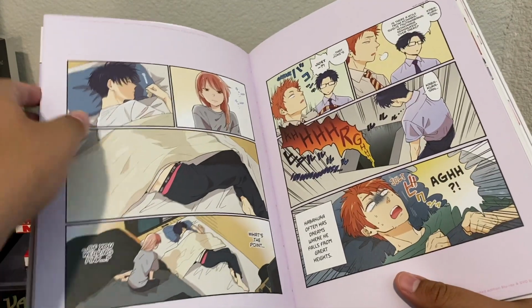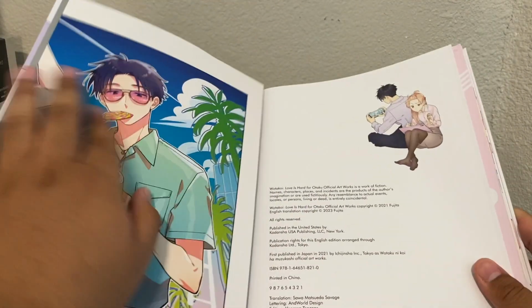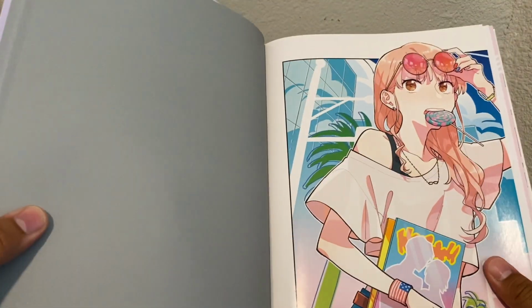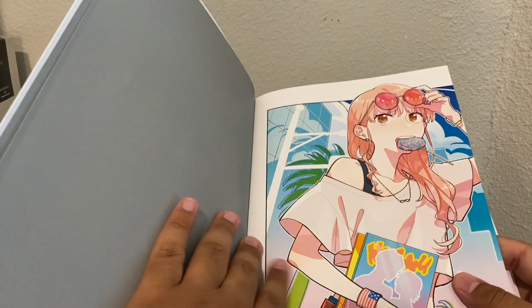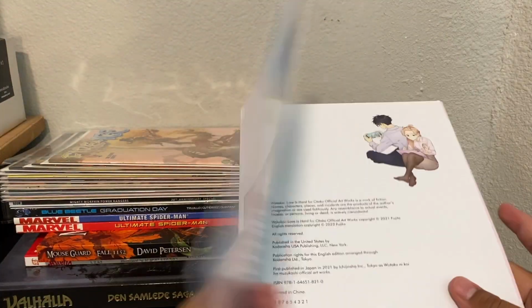Then we have some very large panels here. And I think this is the poster back here. But I'm not really sure if I want to pull it out right now. I'm definitely going to take it out because I'm just the type of person that doesn't like having posters inside his books. But maybe I'll buy another version just to do that. I don't know how I'm going to be able to pull this out. It doesn't look like it has a guided line for pulling it out, but I don't know.